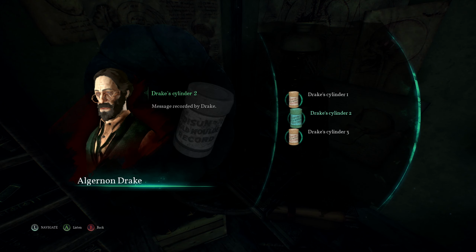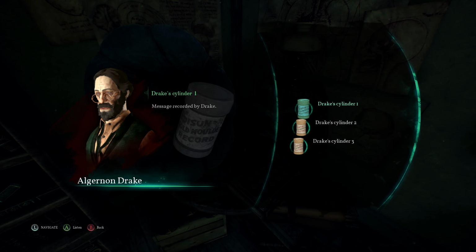Okay, it's the first cylinder. So I'm wondering if each of these cylinders might represent what the number may be. So I'm going to listen to the first one again.